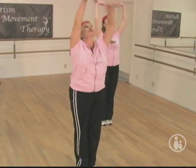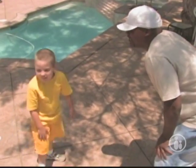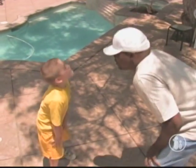So this program is really working. What response do you see from the kids? Speech and language is kicking in. Really? Pragmatics is kicking in. The actual speech itself is kicking in. It's the first area that parents say, call me, email me, oh my gosh, they're speaking. That must be so amazing. Yeah, it's incredible, for you and for the kids.